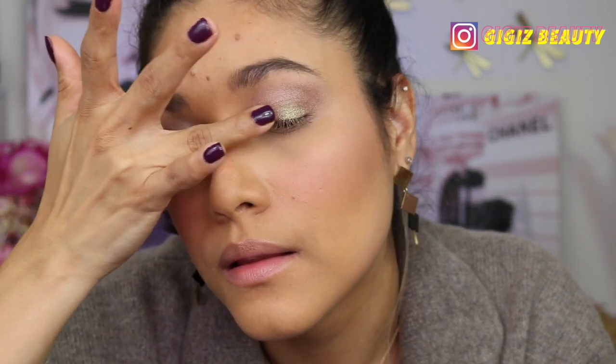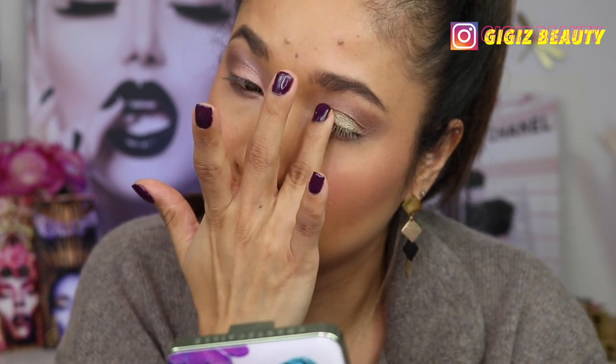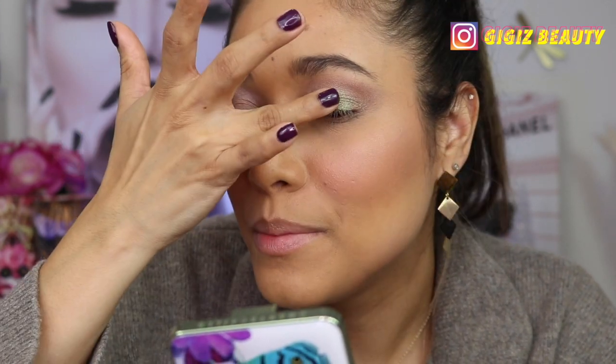I'm gonna take my finger because that's the best way I think to apply this shade, and this is just so creamy. When you touch it, it's like you're touching truly a cream shade. It is beautiful, and I'm liking this green shift that it has. Very springy, very appropriate for the theme.